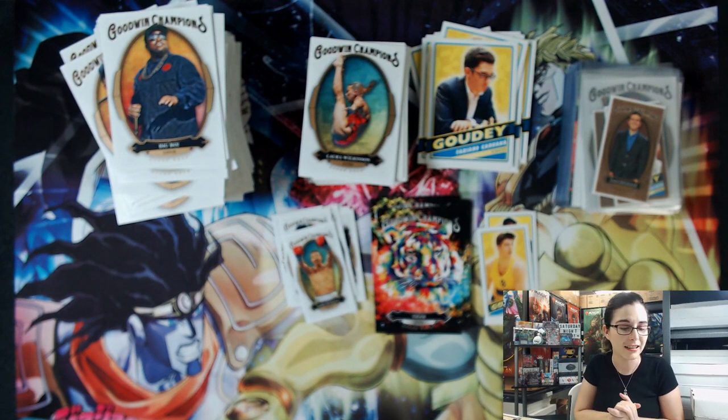Because Goodwin has a lot to offer. You know, it is a bit of a big risk, big reward product, although the risk isn't too big because you could still get some really cool stuff. Unfortunately, no LeBrons or Jordans in terms of autos or relics here, but definitely some really cool cards, and I hope that you're still able to enjoy this opening.